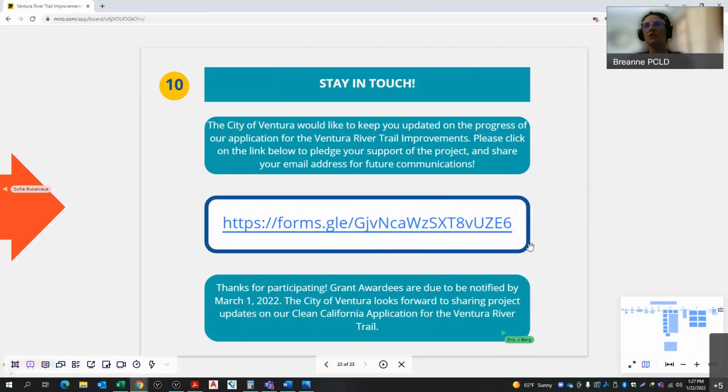Provide your email address so we can stay in touch. If you wish, you can pledge your support and not provide your email address, and then leave any comments or questions that you may have so we can get back in touch with you.